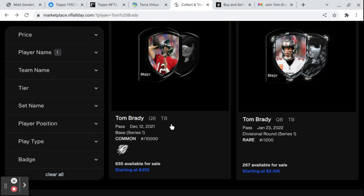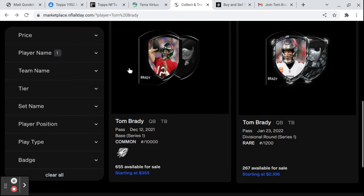And what's the third one? It's a beta card. All these beta cards are important, and it's Tom Brady. So that's 4 pluses for this card here.